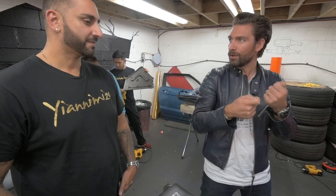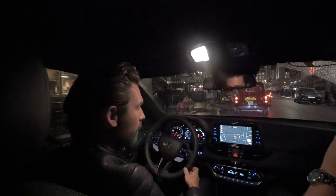Is it just because chrome's harder to work with? If you mess it up, you overheat it. Right. Costs a lot of money per meter. Yeah, wow. So, we've now returned from YIANNIMIZE.